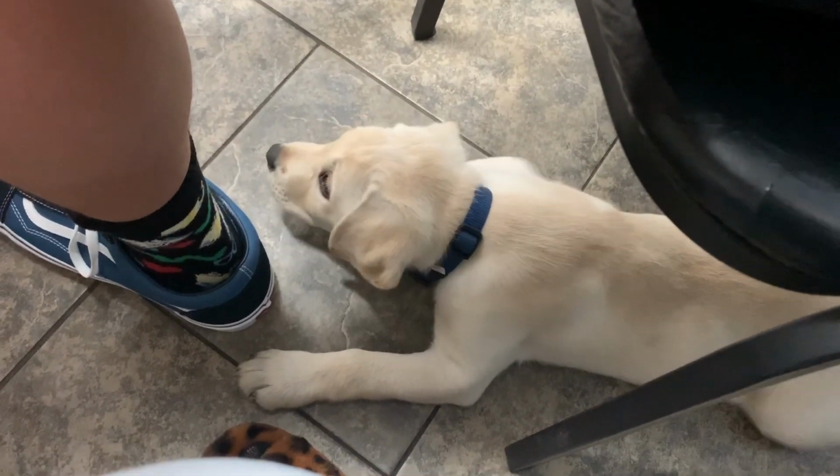We're at the vet, and he's a big boy. 13.11 pounds.